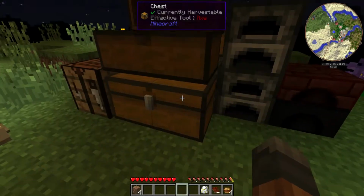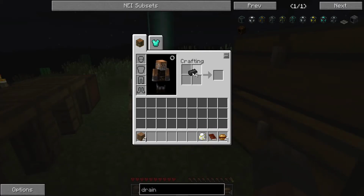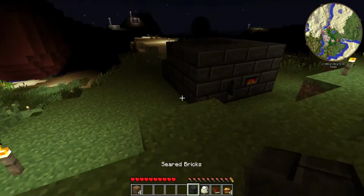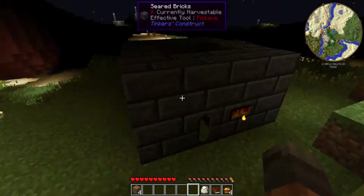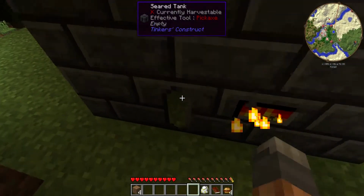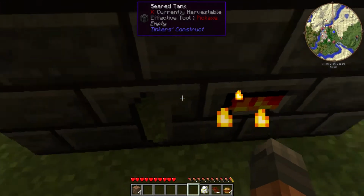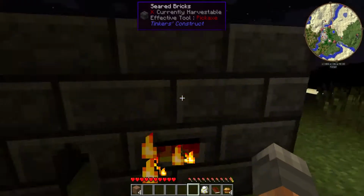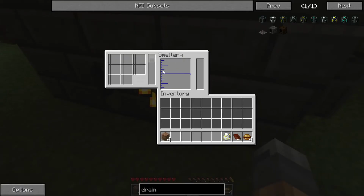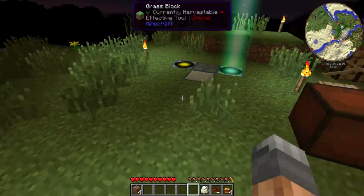No, I put them in the chest already. So I can make one more. Oh, that's exactly what I needed. So the tank is empty. I think we put lava in there, right? Can we use anything else? I don't think so. Yeah, then we smelt the ores and we see what's in there, and then we can pour it out over here. Yeah, I remember that.